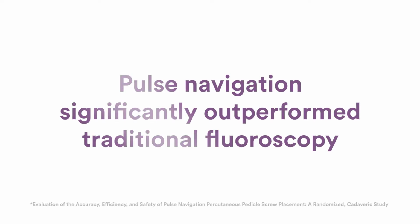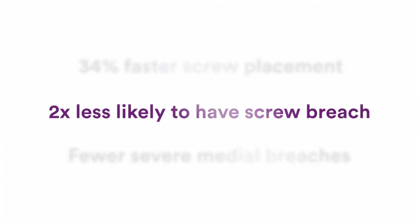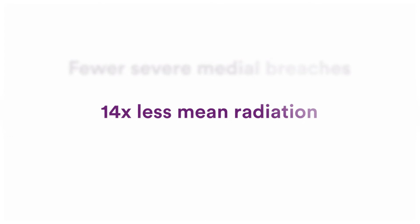The results of this study illustrated that Pulse navigation significantly outperformed traditional fluoroscopy. We found that screw placement on average was 34% faster with Pulse versus fluoro. Screw breaches with fluoro were 2 times more likely than with Pulse on average, and Pulse had fewer severe and medial breaches than fluoro, and mean radiation exposure to the surgeon using fluoro was 14 times more than when using Pulse. The improved screw placement and lower radiation exposure that we saw in the study reinforces the accuracy, efficiency, and safety benefits of the Pulse platform.